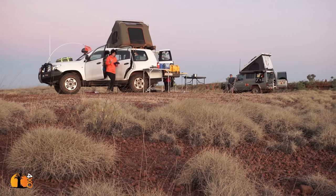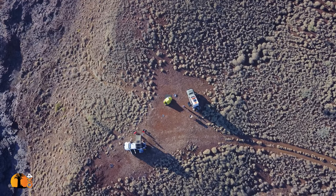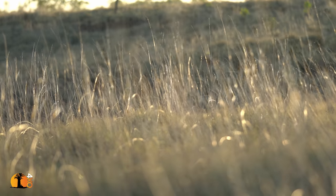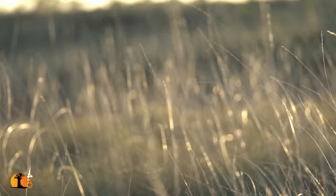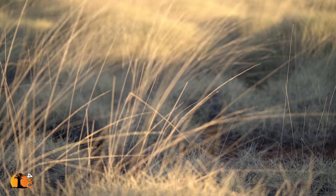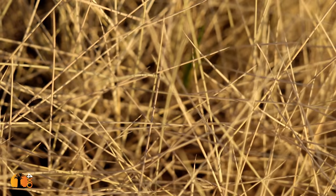We've stopped for the night, camped amongst the spinifex grass. Our campsite is very close to a place called Old Halls Creek, where his surveying terminated. Tomorrow we will hit the track known as the Canning Stock Route. But first, I'd like to make an introduction. This is Mr. Spinifex.